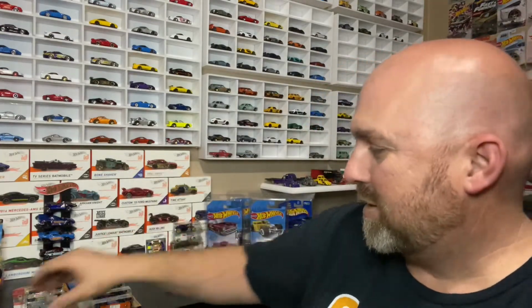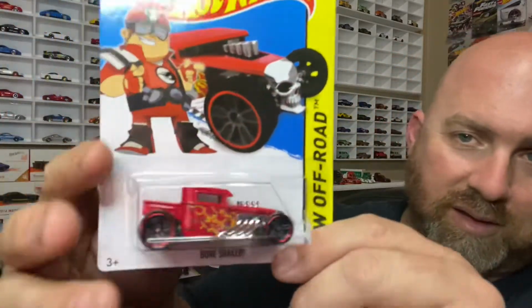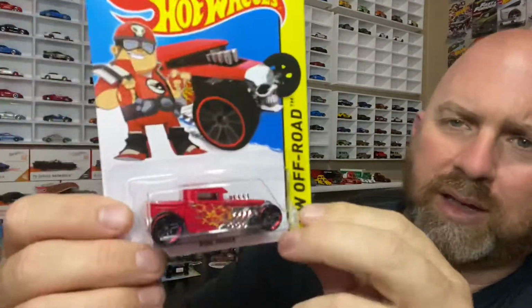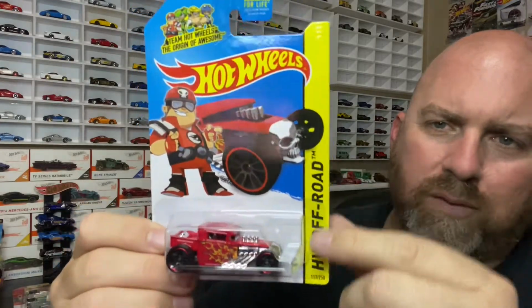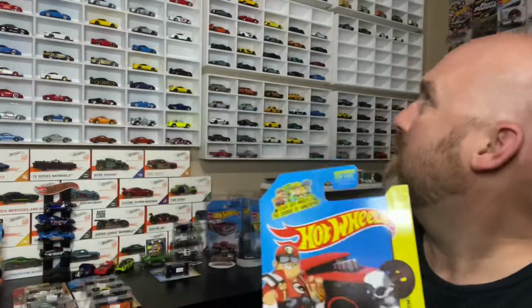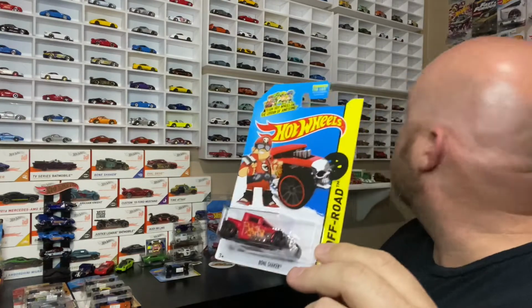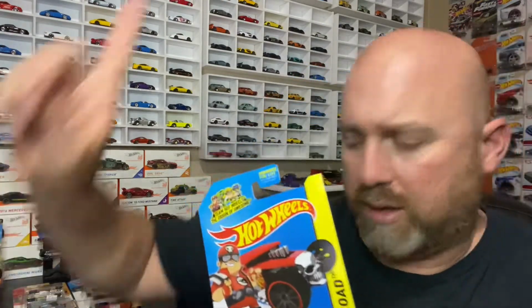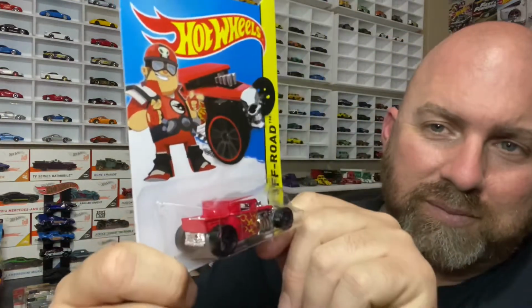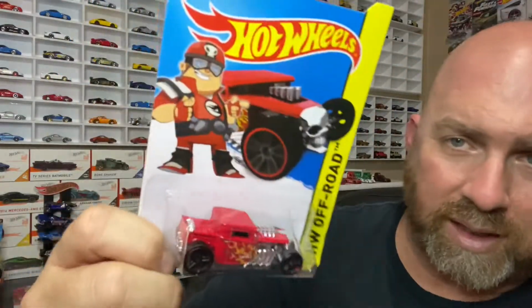All right, next up. Red with like the orange flames. And look what it says, Hot Wheels Off-Road. I would have never thought of the bone shaker as being an off-road vehicle. But sure, the bone shaker can be whatever it wants. Well, that's not true. They make a monster truck version of the bone shaker. I'm not gonna stand up and get it. Actually, I got one to show you. So yeah, I guess the bone shaker could be off-road, but this one doesn't look like an off-road bone shaker. But it's cool. I like that red.